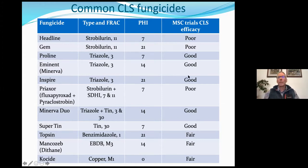And then if you look at efficacy, this is based on Michigan sugar trials. They found that Headline's not working very well there because again, they have so much resistance. It still works fairly well in our region. Proline is still working pretty well, Eminent, Inspire, so most of the DMIs. Preaxor is not working that great again because it's got Headline in it. And again, they've got a lot of strobilurin resistance there.